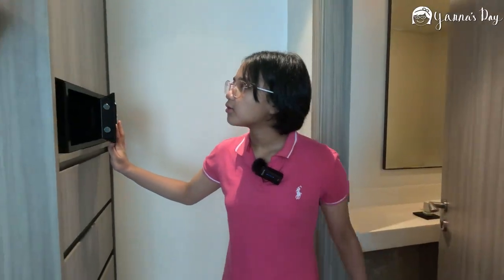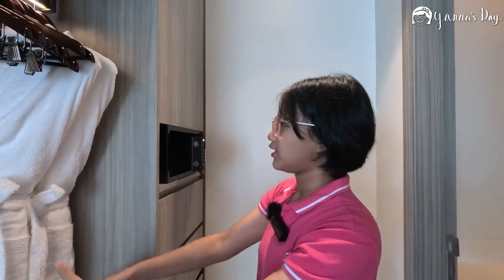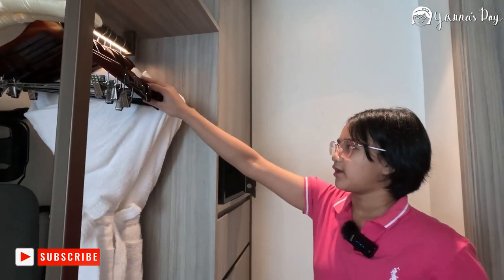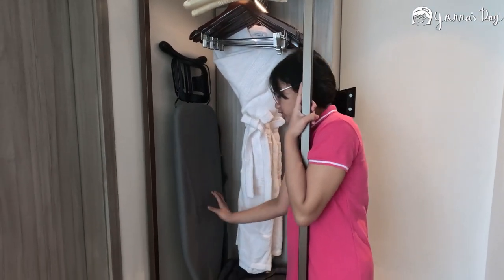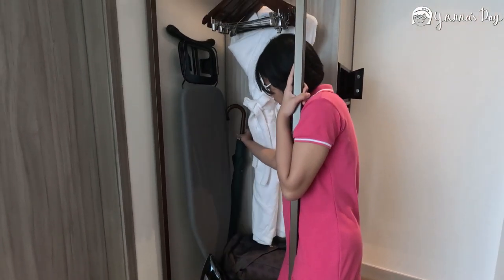Then here we have the closet. It's not actually a closet because it's like half. But anyway, here they have hangers with the clips and the regular hangers, and two bathrobes. Here's where our stuff is, and there's also an ironing board and iron and an umbrella.